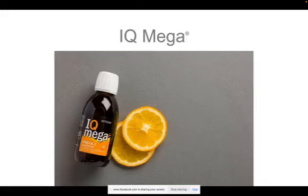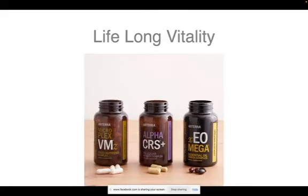And finally, for children, the IQ Omegas. And this is the omega-3 supplement that we can give to our children. Wonderful taste. Willie loved it. But we don't want to forget about adults, right?